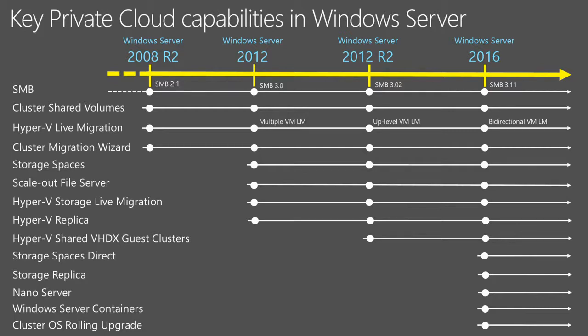So again, in terms of this presentation, we're going to be talking about, first of all, how you move from 2008 R2 two versions up to 2012 R2. Then we'll talk about 2012 to 2012 R2 migration for management, compute, and storage. And then we'll talk about what the future looks like and how we upgrade from a 2012 R2 private cloud all the way up to 2016.